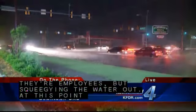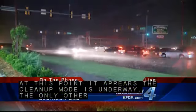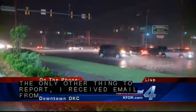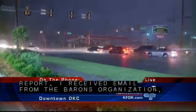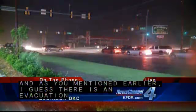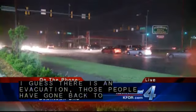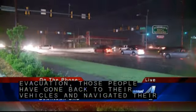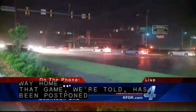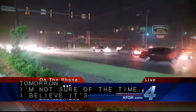And the only other thing to report, I received an email from the Barron's organization, and as Galen had mentioned earlier, I guess there was an evacuation to the tunnel below ground. Those people have since gone back to their vehicles and navigated their way home. That game, we're being told, has been postponed until tomorrow. I'm not sure of the time, but I believe it's game 4 of the Western Conference Final for that division. So that has been postponed.